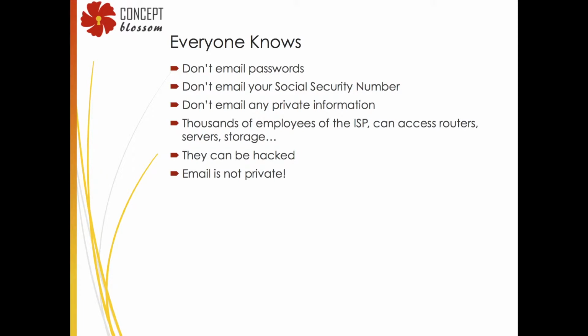So everybody knows, don't email passwords, don't email your social security number, don't email your private information. How many of you asked your HR department when you submitted your photocopy of your passport whether or not they were storing it or transmitting it securely? Nobody, right? So the issue here is every company has access to important information that could potentially destroy your business if it was leaked, right?